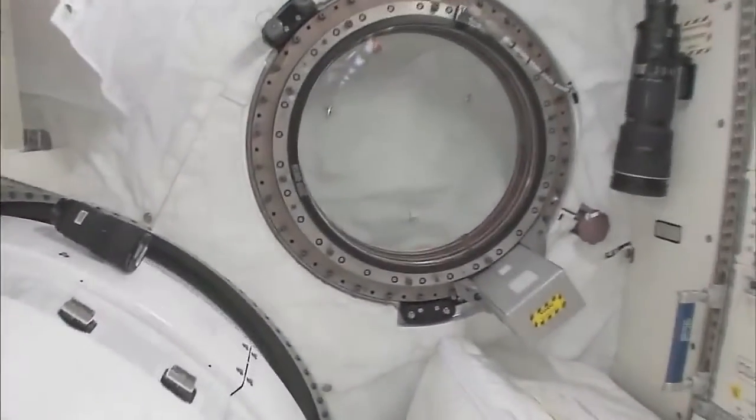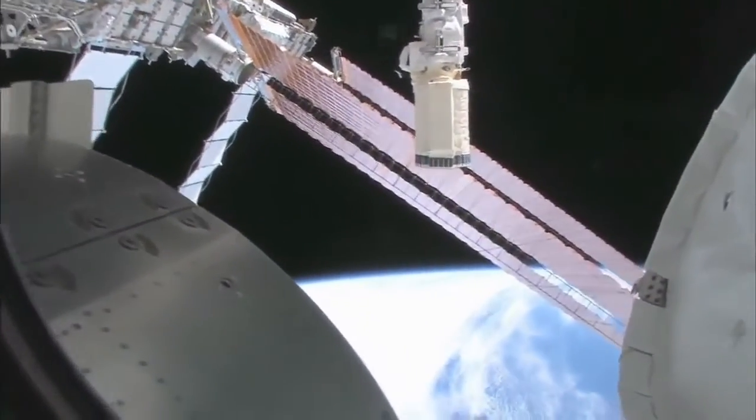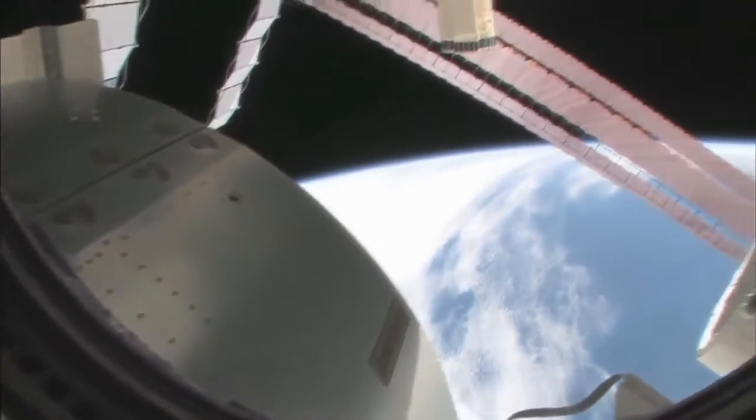Let's take a quick look out the window before it gets dark outside. We're going around the world every 90 minutes, so we get to see a lot of sunrises and sunsets. Oh my goodness, it's beautiful out there. So this is looking out the port side of the space station, and we're actually also on the front side, so front port side of the space station. And let's take a look what we can see out there.